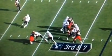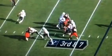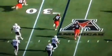Taysom bails before he really needs to bail. But that's just a really good job of Tejan stopping and then driving forward, and also, being in the right place at the right time for his assignment.